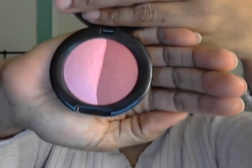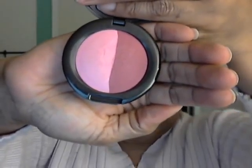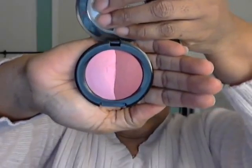And as for the blush, it's a new one from my hauls. It is the Victoria's Secret, here it is, and this one is in Meetup. Let me open it for you. This is Meetup. It's kind of like a dark burgundy and a super powdery baby pink. So I just did one of these, and it has good coverage. It's not light. It's got good heavy coverage. So I was happy about that. Came out rather nice, if I may say so myself.